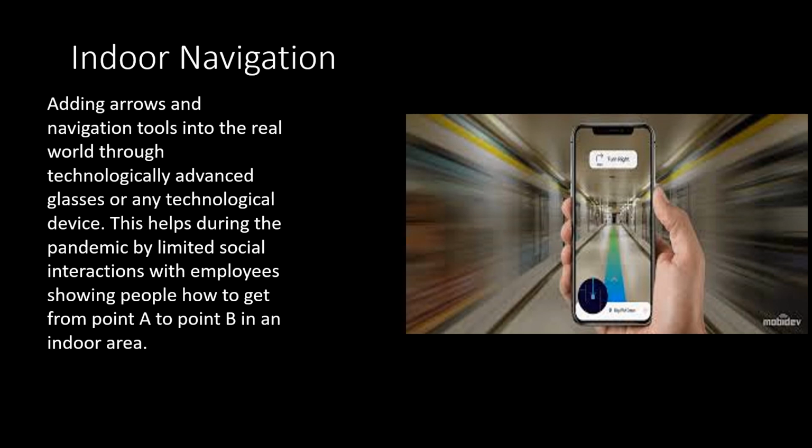In a grocery store, you would be able to put in what you're looking for, and it can walk you through, give you arrows on where to go. So you don't really have to ask around and talk to as many people as usual.